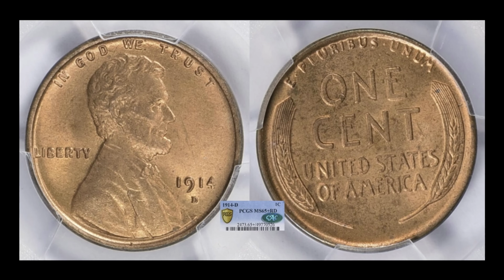$10,968.75. And then finally, we had to throw in something that has a lot of bite to it, a '14D. We've talked about this coin. We've seen a lot of various grade levels. We even saw a 65 sell here recently. How about 65 plus full red? We're talking about just mere inches of improvement in grade here. This one even has a CAC green bean out of all things. So I was not at all shocked when this one ended up going for $37,125 at auction.